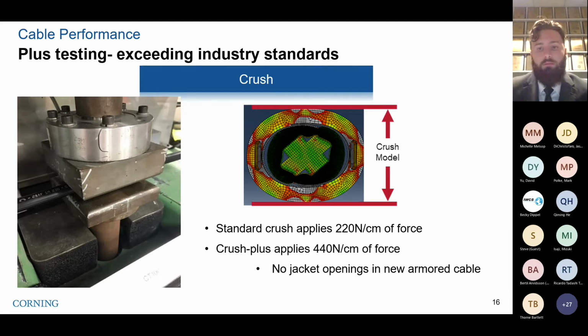So let's go ahead and take a step further. We went and doubled that. We went to 440 newtons per centimeter of force. And this image here on the right is just a simple model of a finite element analysis. This is going to show you your stress concentrations, the distribution of this load, and more specifically a compressive load, to show how the fibers are being interacted with, and is this causing any detrimental effects? And the answer is no. The reason being is there's no jacket openings, and there's no real issue in that regard. So that's wonderful news. Again, I can't stress this enough. Even at the tear facilitation features, there's no signs of deformation, failure, anything that would present an issue or introduce a red flag of something that may be unfavorable, to say the least.